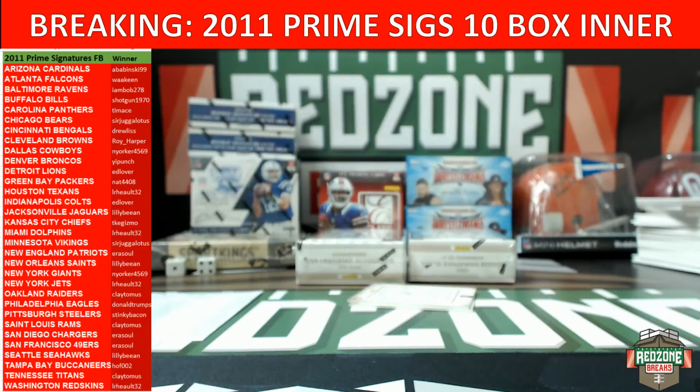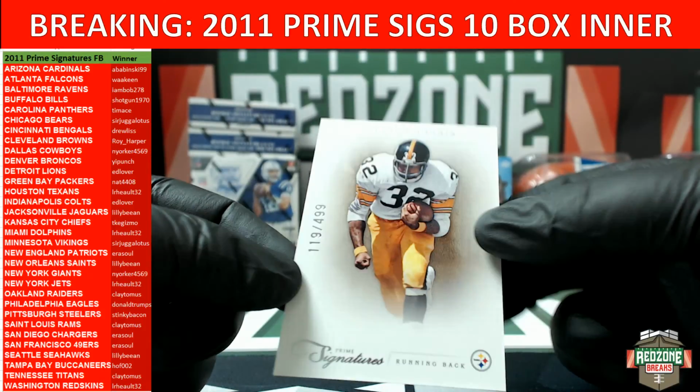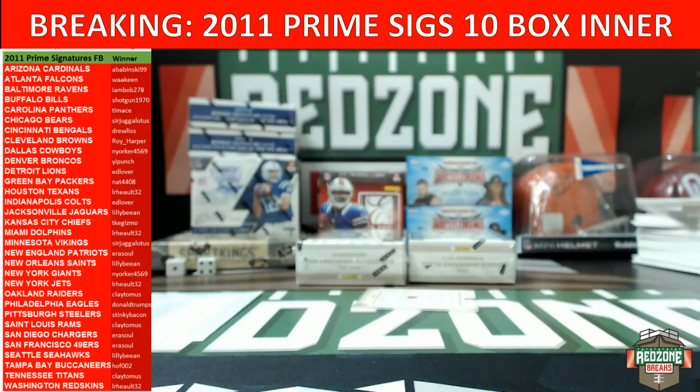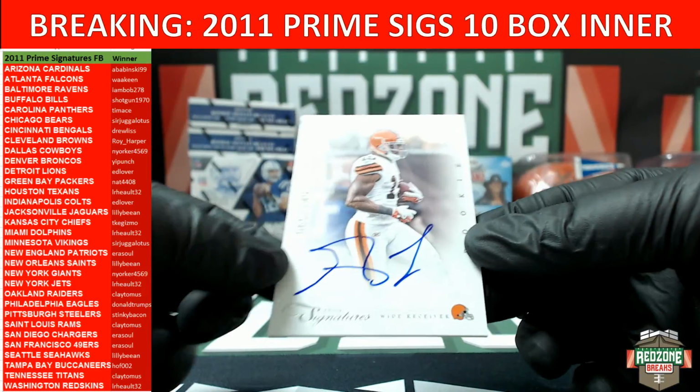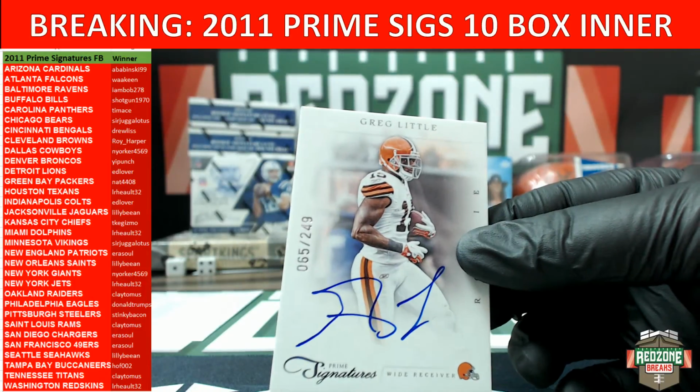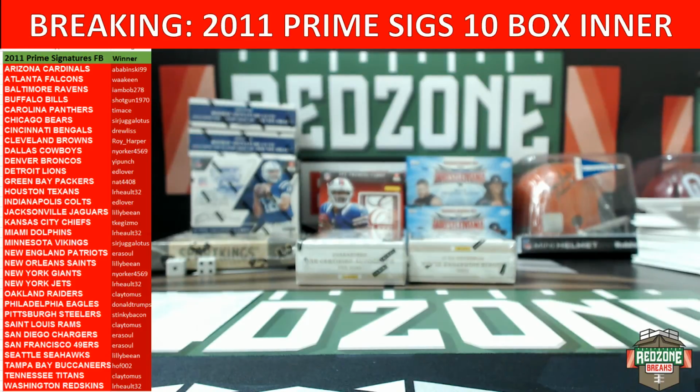More top loaders. Eagles. All right, then we have a Franco Harris, 119 out of 499, heading out to those Steelers. And our auto will be an on card Greg Little, 65 out of 249 rookie, for the Browns. All right, next box.